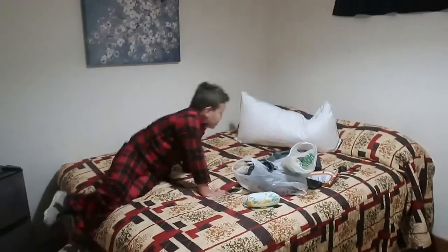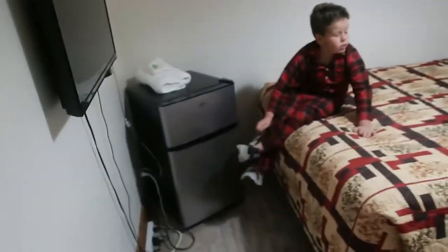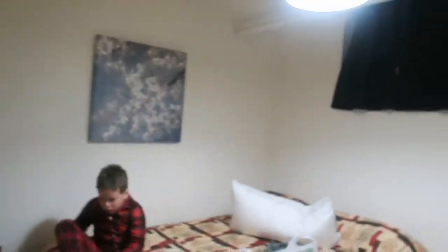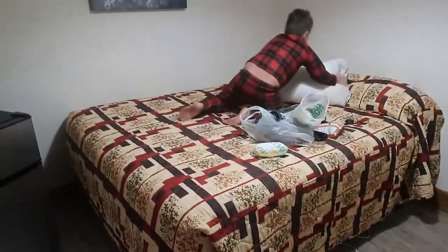Okay, guys, this is our room for the night. It is just a basic little room. We're at the Caribou Inn in Soda Springs.